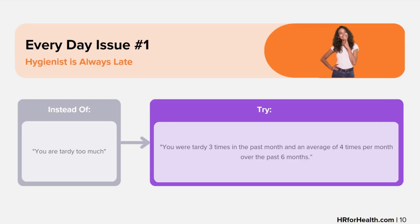It's so young. Criminal record, disabled employees, domestic violence or stalking victims, ethnicity, genetic information, needing to take family leave of any type, gender, gender identity, hairstyle, marital status, military status, national origin, pregnancy, race, religion, and sexual orientation. So obviously those are a lot of things to keep track of and keep in the back of your mind.